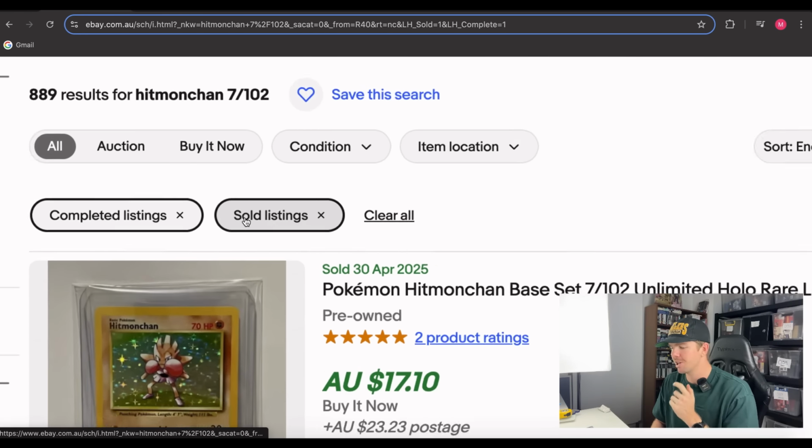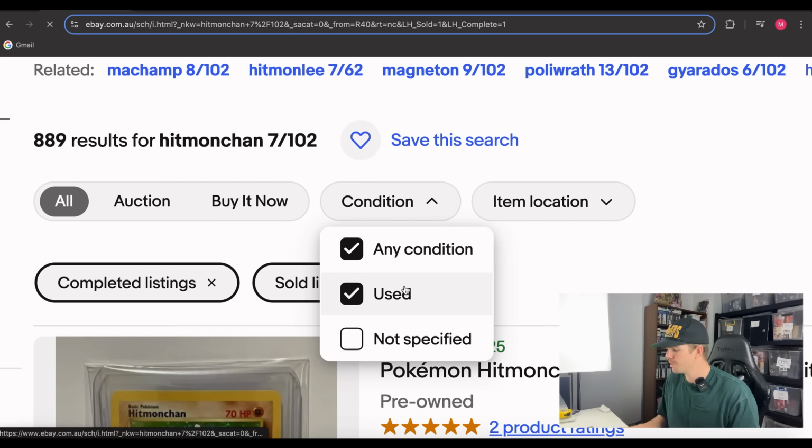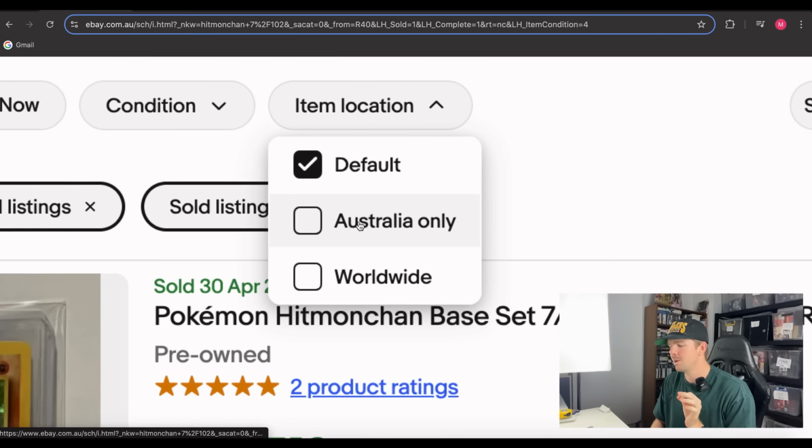So what I'm going to do is go to these buttons here, and I'm going to type in condition to be used, because our Hitmonchan is a used Pokemon card. I'm also going to go to item location, and I want it to be within Australia only. I recommend you guys do it within your own country to get an exact match of your true market value. So from there, I've now got Australian price points in pre-owned condition that have actually gone on to sell in the last 90 days.